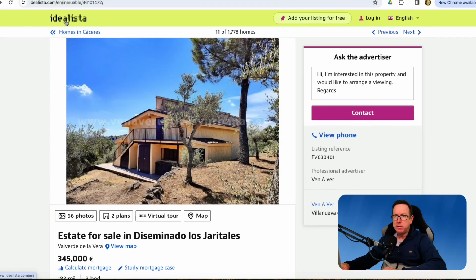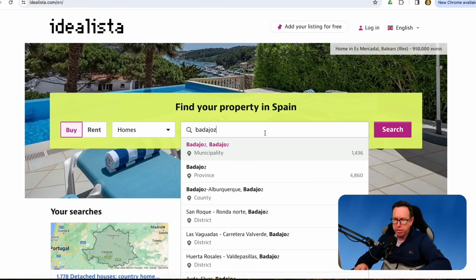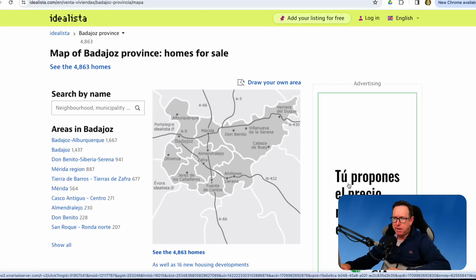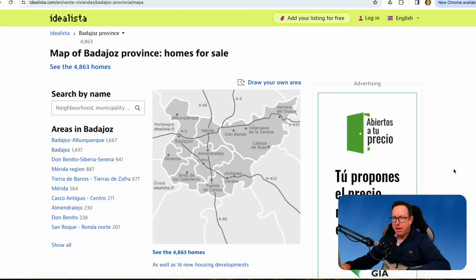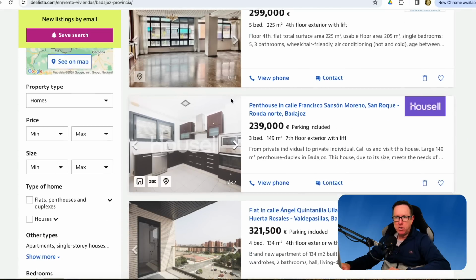Now, we're going to go back to the main page. This time we're going to go to Badajoz province, of course, and we'll have a look here. Mérida, Badajoz, Almendralejo, Don Benito, Cabeza de Buey, lots of different areas here to choose from. There's 4,863 homes available, so we'll click on that and then we'll narrow the search down in a minute also.